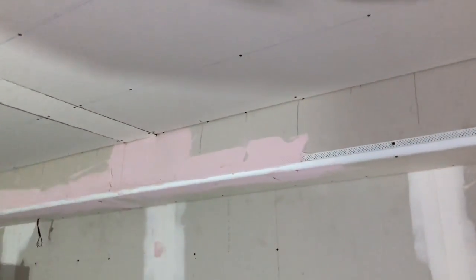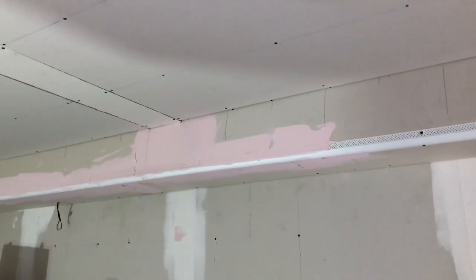Now you'll see I have tinted mud across here. That's for like finishing stuff when you're trying to fix up like holes and whatnot. This is what I had on hand. So I'll probably be picking up some of the stuff.